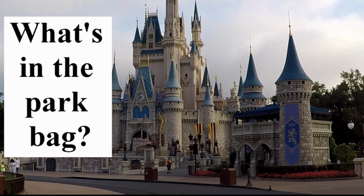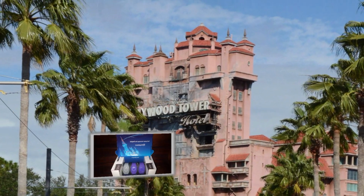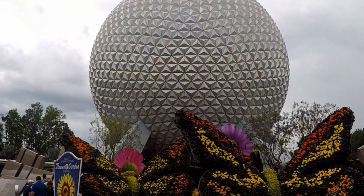Do you just grab your Magic Band and head for the park? Or do you pack for the Disney apocalypse? We're talking about packing those park bags for that ultimate day at Disney.